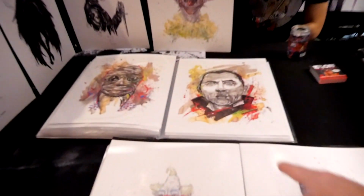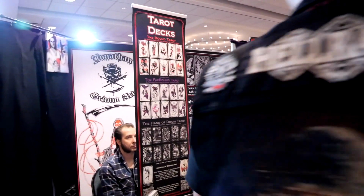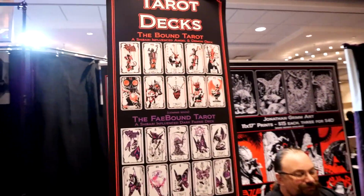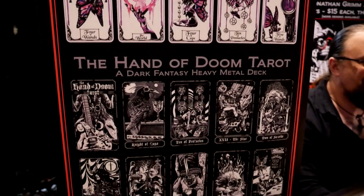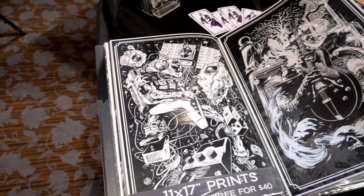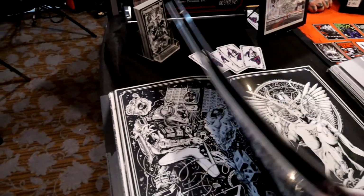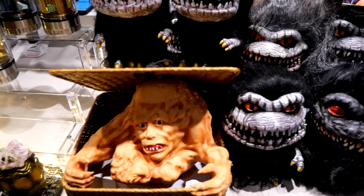Good, how you doing? Oh, that's cool. Cool Bela Lugosi right there. And the Terrifier. I love that expression on him. That's cool. Oh, they got tarot decks. Yeah, that one came out really good. I'm really happy with that one. The purple. And I use mostly live models. She's a fantastic young lady. I like working with models whenever I can. Yeah, definitely a good technique. The artwork on these tarot cards is pretty cool. This guy does some good artwork. I keep seeing some of these prints over here. Really cool. Oh, Basket Case. Hey, that guy.